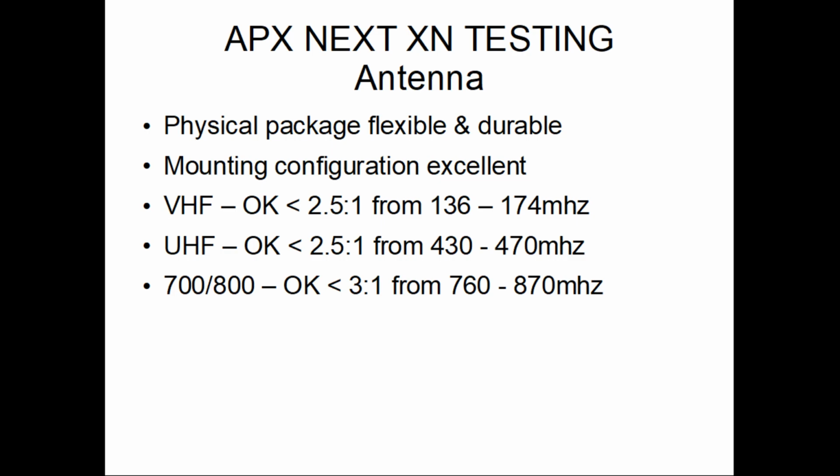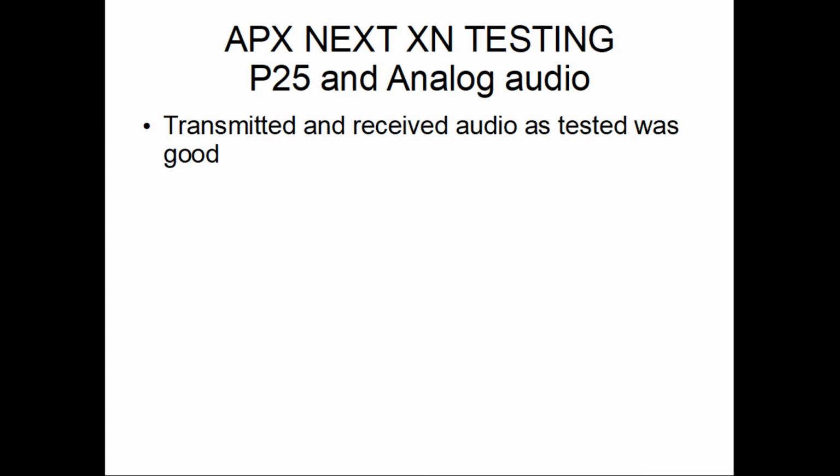Well, let's go over our testing results. We're going to start with the antenna. I already said I really like the antenna. Its flexibility, it's made of rubber, it appears to be very durable. The way it mounts to the radio appears to be very durable. And the performance of the antenna across all the ranges that we swept was respectable as well. Audio quality, I thought in our limited testing that the audio quality was quite good.